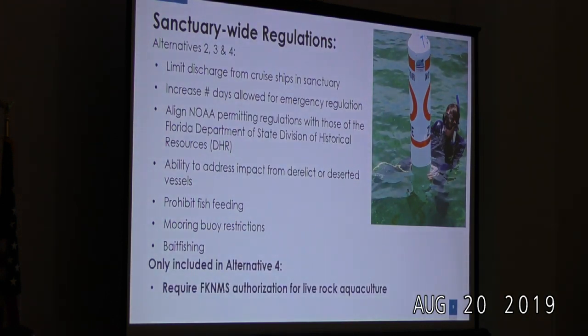For alternative 4, the two options: the first is to require a sanctuary authorization for livestock aquaculture. The benefits would be the avoidance of unauthorized activity, and we would expect the cost to be fairly minimal since they already need to fill out a permit for the state. There would just be some additional paperwork required by the sanctuary.